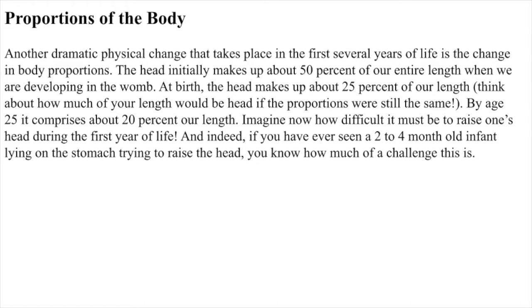Proportions of the body. Another dramatic physical change that takes place in the first several years of life is the change in body proportions. The head, initially, makes up about 50% of our entire length when we are developing in the womb. At birth, the head makes up about 25% of our length. Think about how much of your length would be head if the proportions were still the same. By age 25, it comprises about 20% of our length.